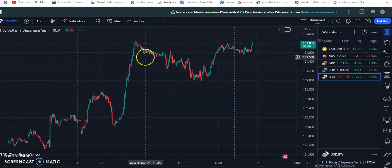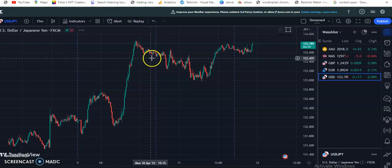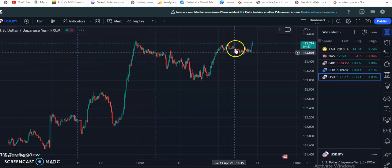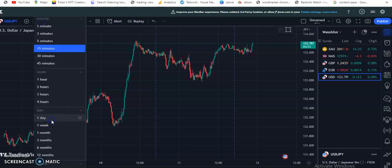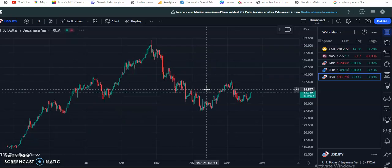So this is day 1. Day 2 was actually just an inside bar, because this is where they opened, this is where they closed. Let's see in the daily time frame. They failed to break above the previous day's high. So guys, it's all about understanding the pump and dump setup.